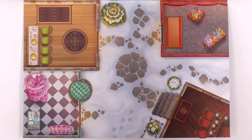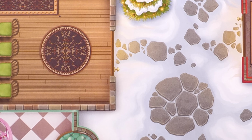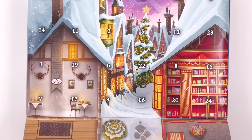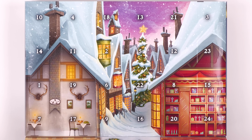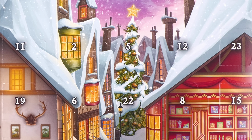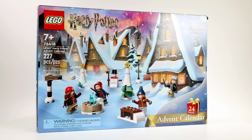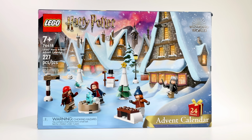Actually, now we can see more clearly, this is not the Three Broomsticks at all. The Three Broomsticks can be found over in the other corner. Shifting focus to where the doors are, you can see Hogsmeade in full festive flow. I like the interior of the Three Broomsticks, and the Christmas tree adds some festivity that we've not seen in some of the previous years. With LEGO finally abandoning the concept of the terrible game, could this finally be the year of LEGO Harry Potter?